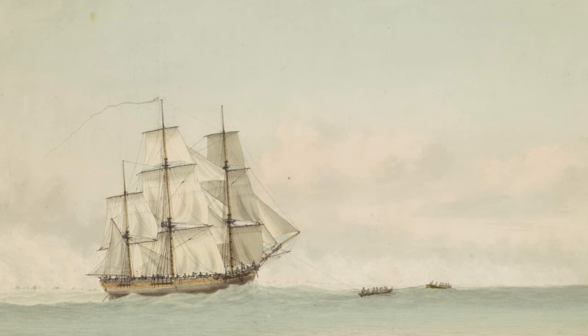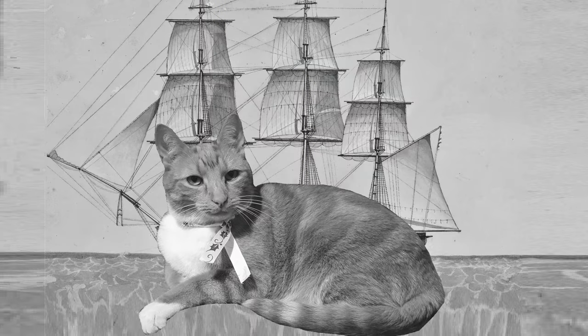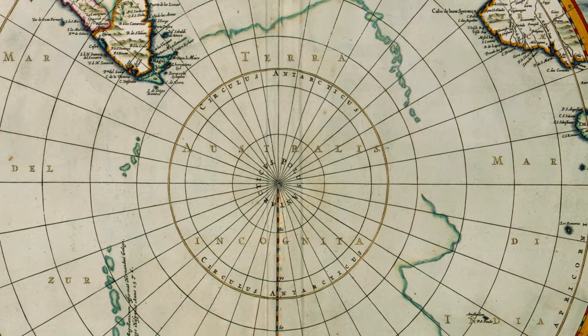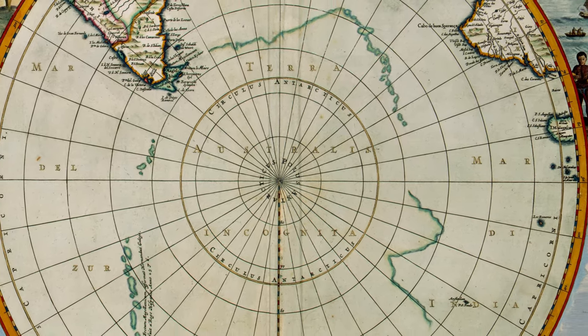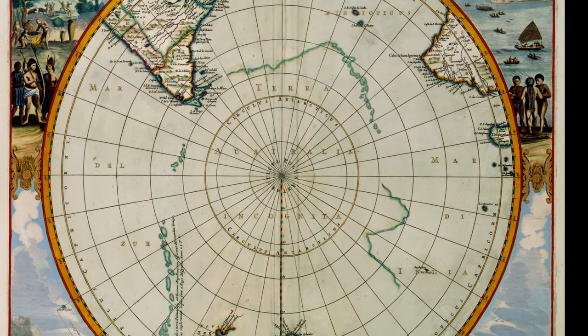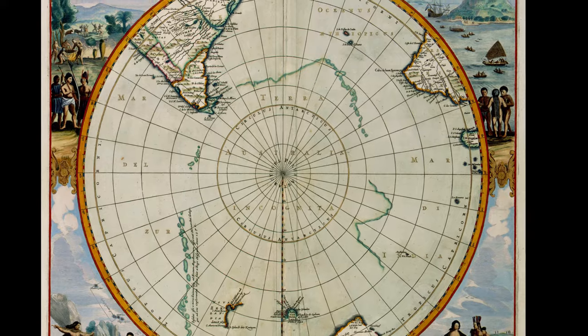The type of ship was known as a Whitby Cat, a three-masted 30-meter cargo ship. The idea was that it could hold plenty of provisions and a crew of 94. On these journeys of discovery, it was expected for the crew to die. The main cause was scurvy, caused by a lack of vitamin C.